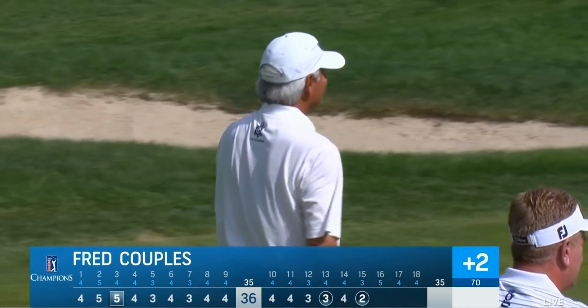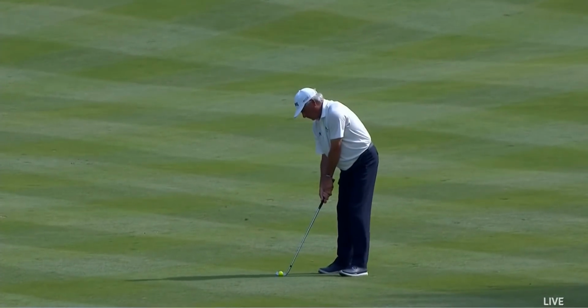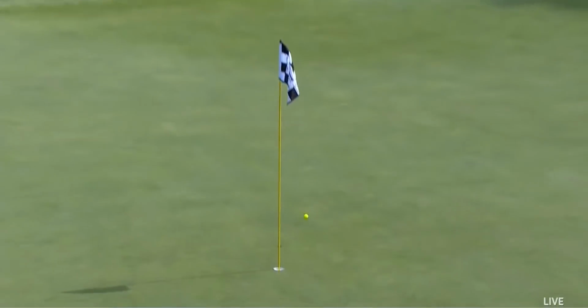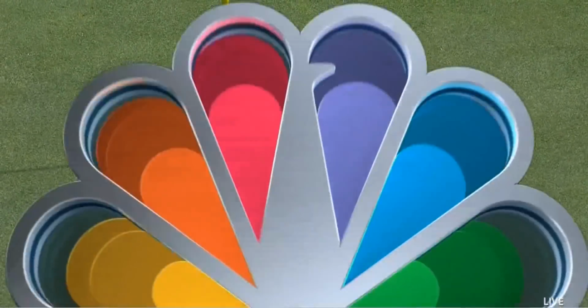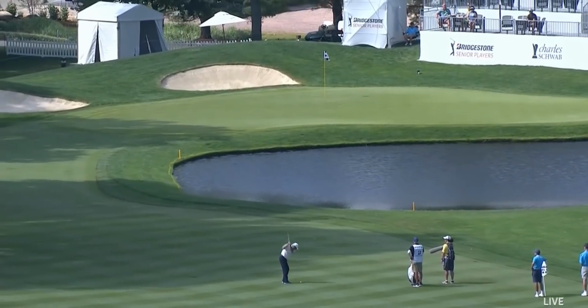Not that you make a lot around Firestone, but Fred Couples playing his 3rd at the reachable par 5 16th. Missed his tee shot left. Played his 2nd to here. Should spin. It does. Great shot there by Fred. So Fred's going to have an opportunity for his 2nd birdie in a row and his 3rd in the last 4 holes.